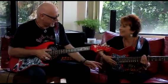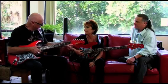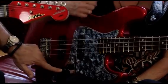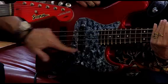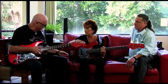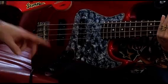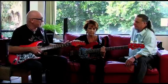Well, Lyn's bass is once again a J bass style. It has the 2 single coil pickups. You've got a master volume, master tone. No, sorry, that's wrong. That's the volume for the neck pickup. That's the volume for the bridge pickup. A master tone here. But the magic with this one is when you pull the tone pot out, it actually combines the 2 single coils into one big fat humbucker, which gives you a volume boost, and it's fat.